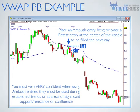If I'm very confident that we're going to get a reversal from VWAP, because that's what's been happening and that's the current structure of the market, then this is what I do. Typically, I put an ambush entry beyond VWAP, because look how far beyond it came here before it dropped. But I know it's in a downtrend. So I'll put my ambush entry somewhere beyond VWAP and hopefully it comes up and fills me. If it doesn't, then I move my limit entry back to or toward VWAP and get filled there as an ambush.